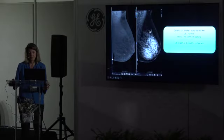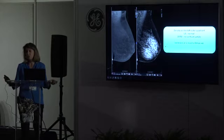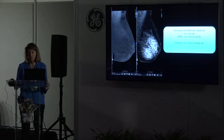And when we compare with the low-energy view, you can see exactly that there is absolutely no uptake on this one. And finally, she had a follow-up, and it was absolutely nothing, so only glandular tissue. So also you can use a high negative predictive value of CEM to make your diagnosis.